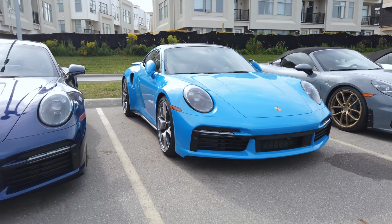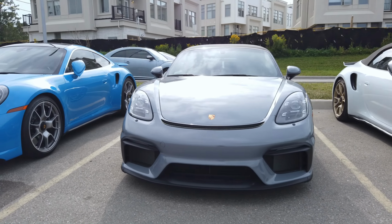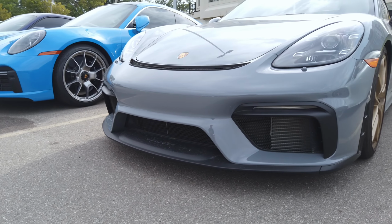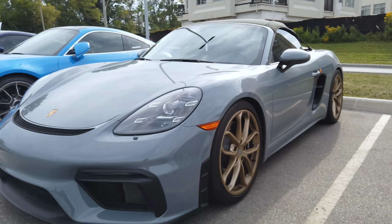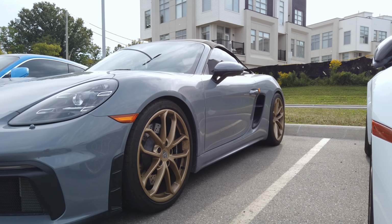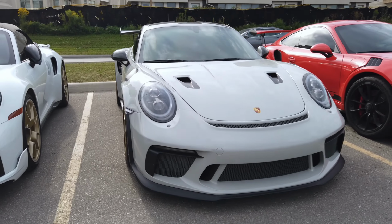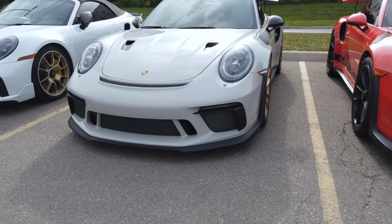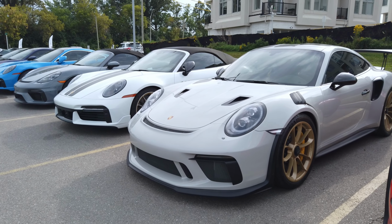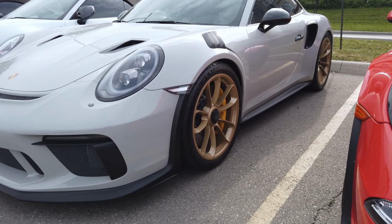Turbo S. GT4 RS Spider. Look at that, eh? It's got the front lip on the front side, and those rims are so nice. And this is a new color, it's called Arctic Grey, right? GT3, this is actually the exact same spec that I would get if somehow I can get one. I believe it's the same as mine, chalk gray with the really cool titanium rims.